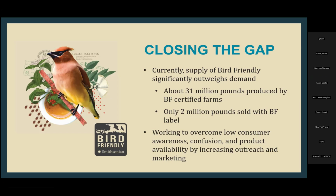And the Smithsonian has done analysis on this, and it's pretty much just, well, how can we sell more bird-friendly coffee under that label so that we can preserve this habitat? They feel it all comes down to low consumer awareness. The general public just doesn't know about bird-friendly coffee and what it does for native wildlife and what it does for neotropical migratory birds that winter in these coffee growing regions.